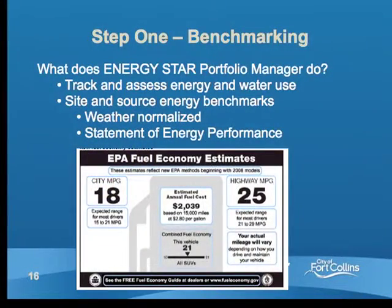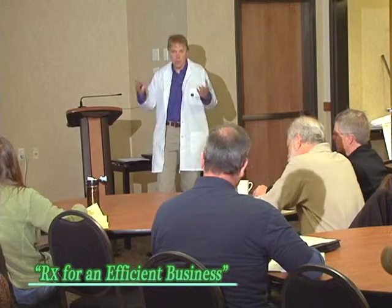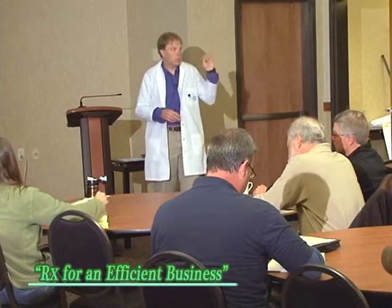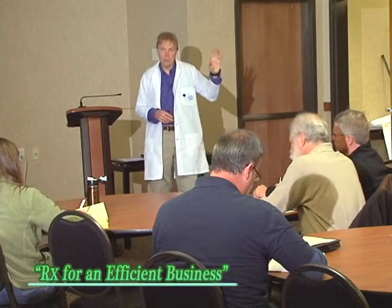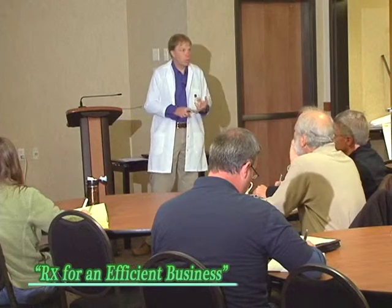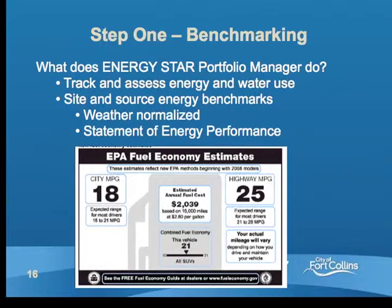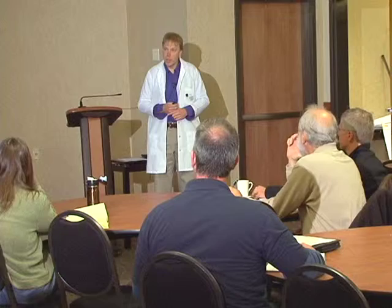One of the simplest tools to do the benchmarking is ENERGY STAR Portfolio Manager. It's based on a very large national database of buildings called CBECS, and you can create your own account online. It stores the data for you. You can put in your electricity, natural gas bills, et cetera, and a few other real simple pieces of information about square footage, number of employees, operating hours. It normalizes for a number of things, and you get a label out of it. That gives you that score as well as the numerical numbers. It's a free service, so it's a great tool.